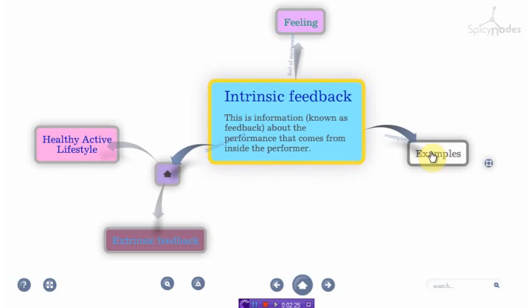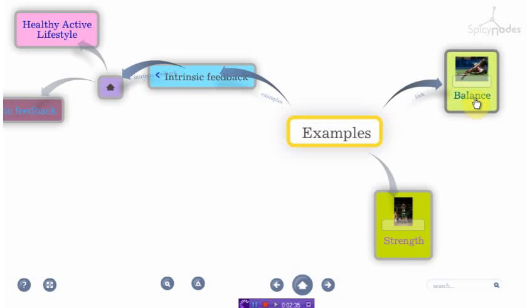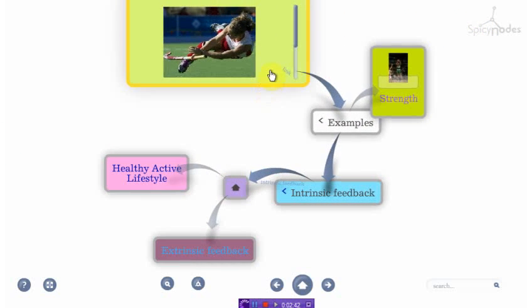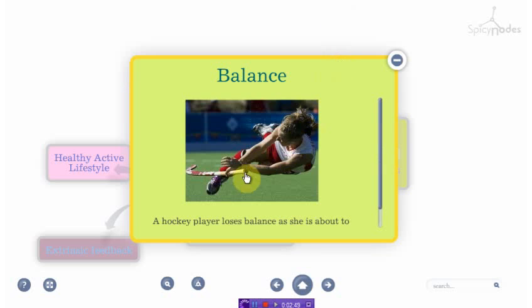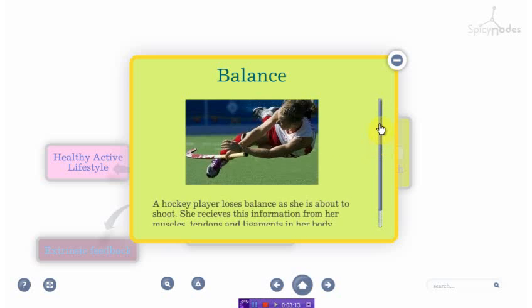Now we must be able to give some examples when we're talking about intrinsic feedback. So let's have a little look. I've got a couple for you. First one I thought would be useful to look at is this idea of balance. Now in this case here, let's just bring her up to the middle so that we can see her a little bit more easily. She, as you can see here, has fallen over. Now it looks as if she might have been trying to play a reverse hit, but nevertheless she's clearly lost her balance, and she will know that she's lost her balance because of the proprioceptors within her muscles that have told her that. So a hockey player loses balance as she's about to shoot. She receives this information from her muscles, tendons and ligaments in her body. Now that's what intrinsic feedback is about.